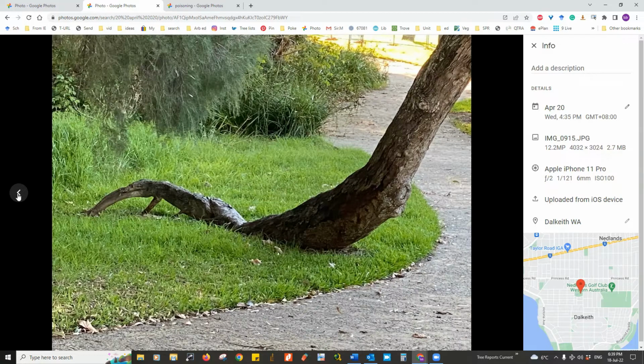So it's a difficult one, Peter. Yep. But again, it shows you that process of valuing the fact that trees don't have to be straight up.